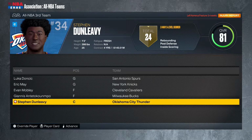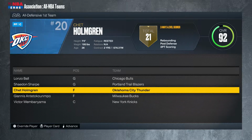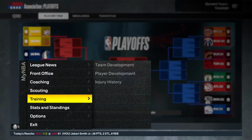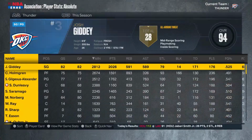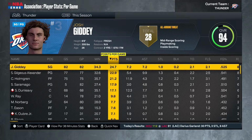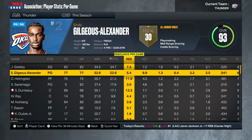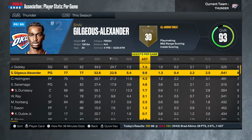Makes me wonder what happens. So Stephen Dunleavy went out with injury, clearly. What happened to the rest of the team, though? Because Chet normally doesn't produce this well in simulation. So Josh Giddey led the team in scoring, assists, rebounding, basically everything offense. Shai was very solid, 23 and 10. Shai is the facilitator on this team. That's weird.